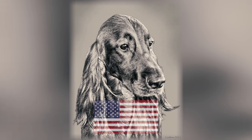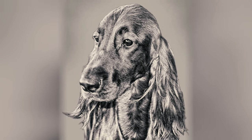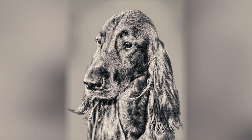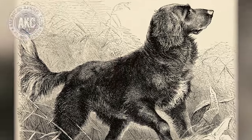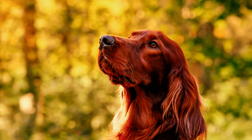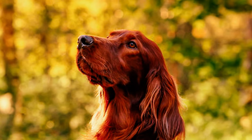Number 21. The U.S. welcomed its first Irish Setter, Elcho, in 1875. This remarkable dog quickly became a superstar in dog shows and field activities. Shortly thereafter, in 1878, the American Kennel Club registered their inaugural Irish Setter, Admiral, as one of the initial 9 breeds acknowledged by the AKC at that time.